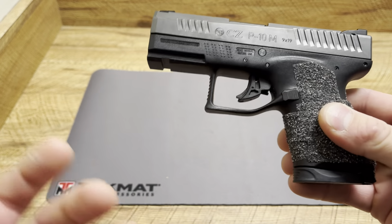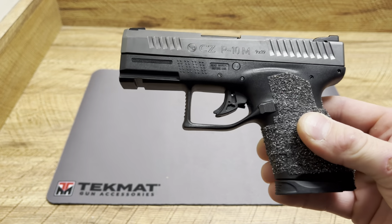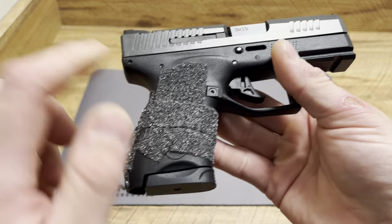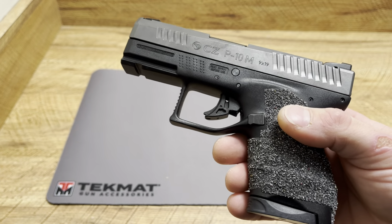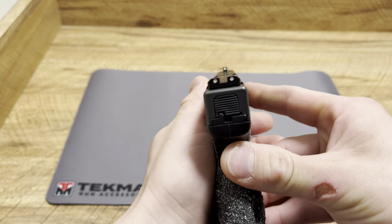On top of that, unlike the Glock 43 and the Shield and stuff like that, it did come with a rail, so you can mount a light. Another nice thing about it is I'm pretty sure it has an ambidextrous mag release. You can swap that out, and because there is a lack of a slide stop, it's fully ambidextrous from my understanding. Now the downsides to this are definitely those sights.